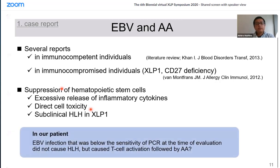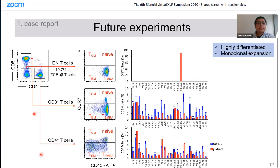Given this information in our patient, we speculated that EBV infection that was below the sensitivity of PCR at the time of evaluation did not cause HLH, but caused T-cell activation followed by aplastic anemia. To support this hypothesis, we are going to do further experiments.